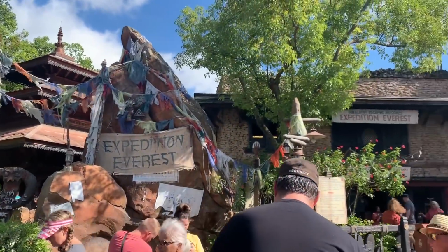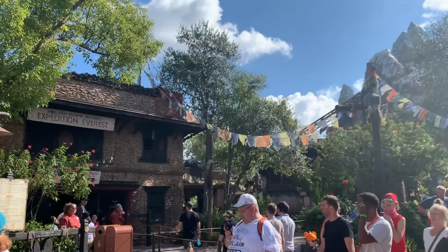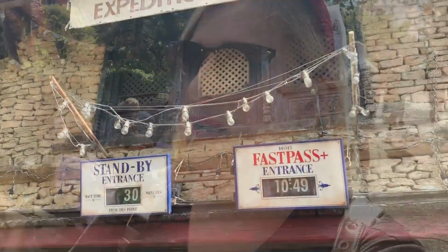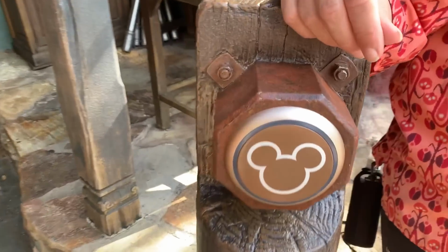I just got over to Expedition Everest and I'm a few minutes early, but I'm hoping they'll let me in. Typically the rule is they will let you in 5 minutes early and 15 minutes late for attractions. They will not let you in 15 minutes late for shows because then you'd be late for the show. Maybe a few minutes late, but probably not 15. But still, I'm gonna see if they'll let me in about 5 minutes early to ride Everest.